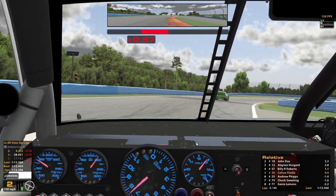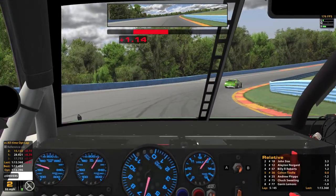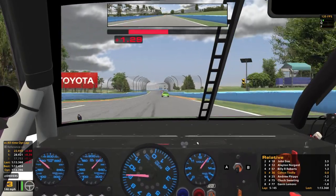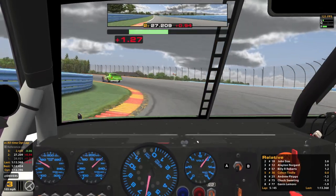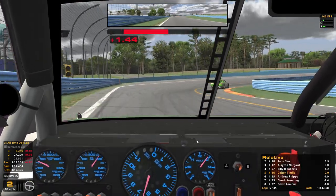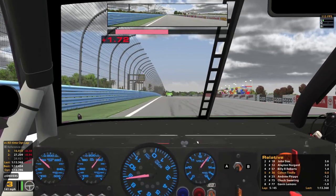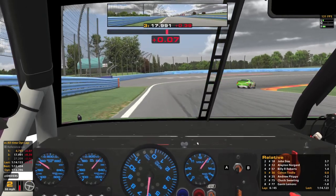I wish I could do the bus stop better. I feel like I'm losing a lot. Oop, there's my first missed shift. Didn't blip it enough. No real harm done, though. Rough couple of corners there. We lost to Billy. You've just done a 114.1.